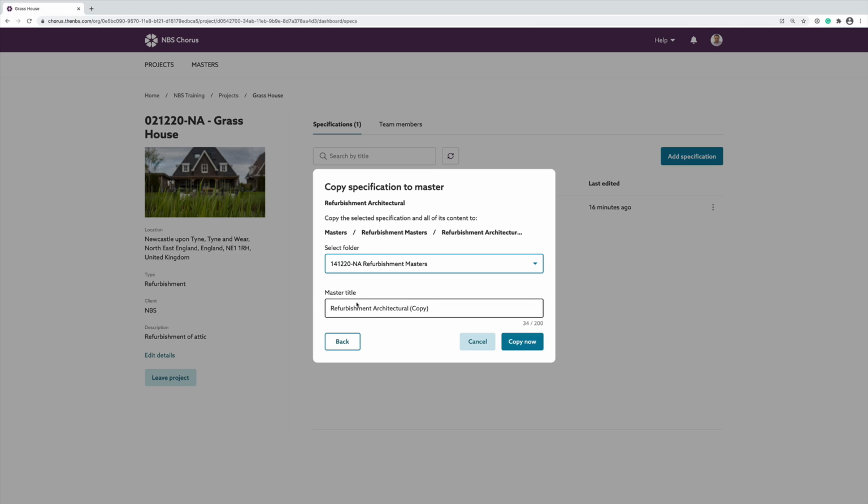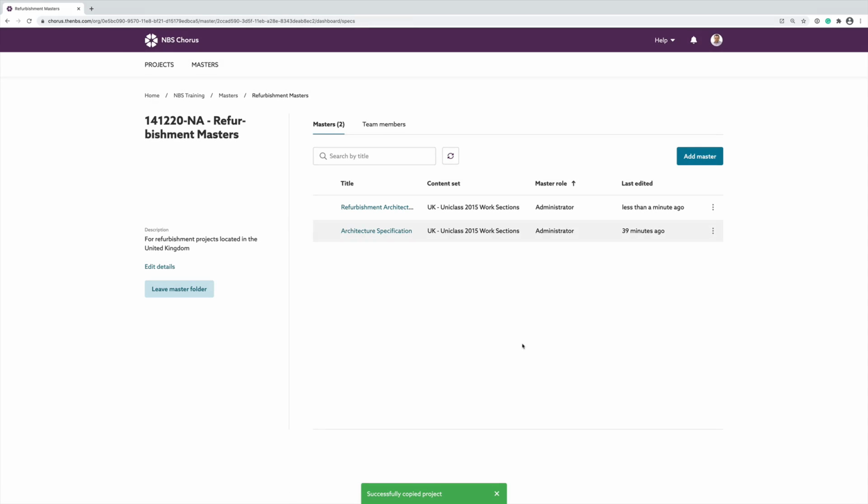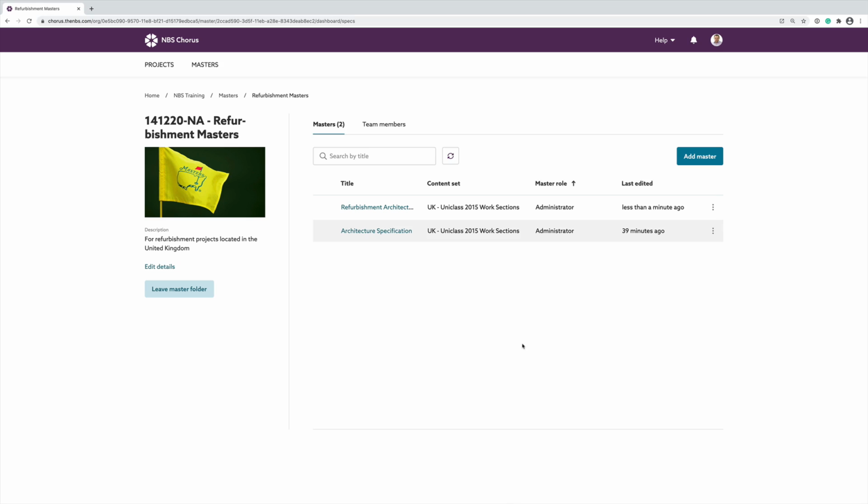I select that. I can then retitle the spec. So in this case, I'm just going to call this my refurbishment architectural master, for example. I select copy now, and it's now copying that spec from my project into the master folder. And you'll see that in my master folder now, I've been taken to the refurbishment masters, and there you can see there's my refurbishment architectural master alongside the architecture specification we copied before.